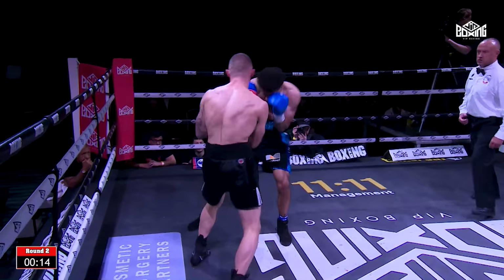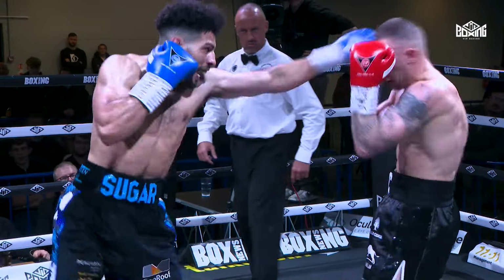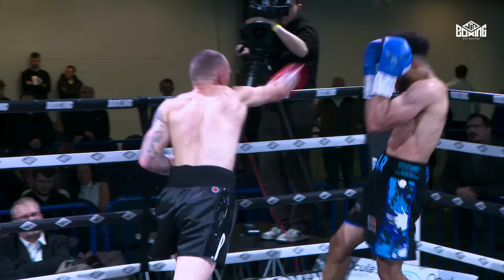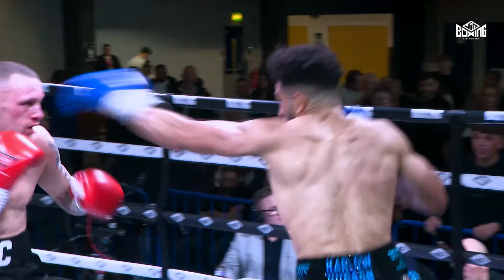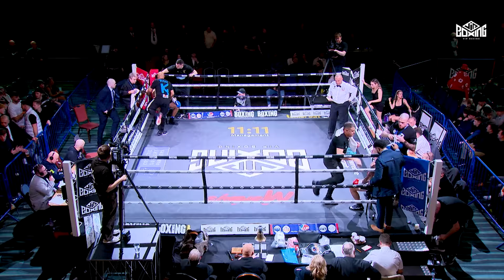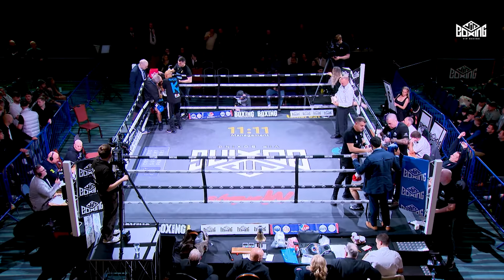Relentless pressure from MacMillan, though. You've got to take your hat off to him. It's continuous, it's constant. By far the best fight of the night so far, yeah, isn't it? Certainly, crowd very volatile here tonight as well. Well, for me, that's another MacMillan round. I agree with you. 20 to 18.